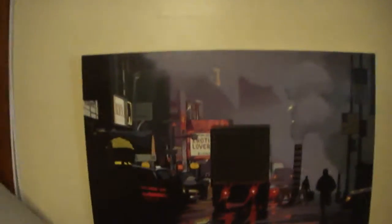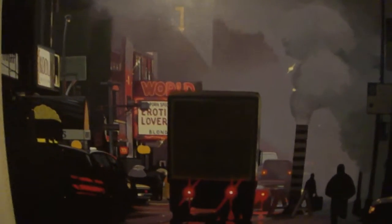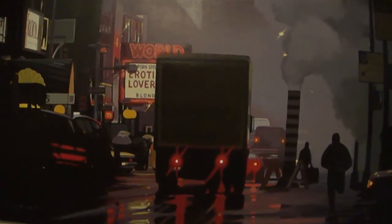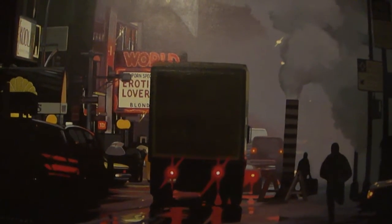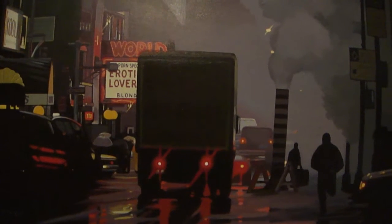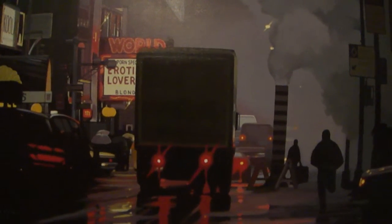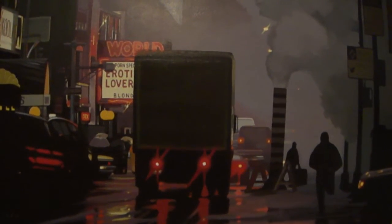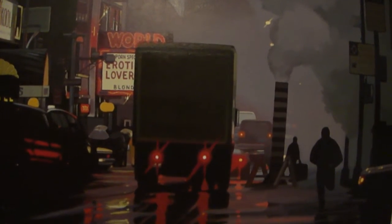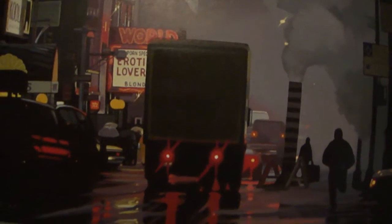over here. This one here is a painting of New York City, of Times Square, that I did back in 2003, and it's a pretty well liked picture. Everybody likes it. A lot of people have wanted to buy it from me. I'm thinking of possibly making prints.